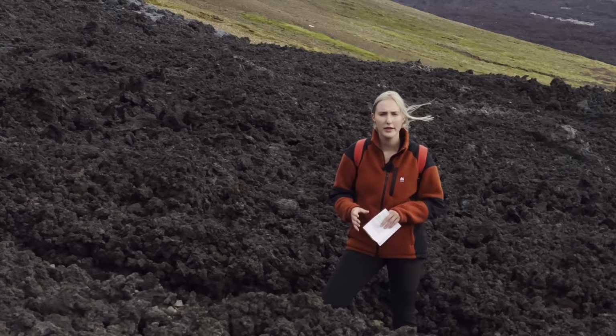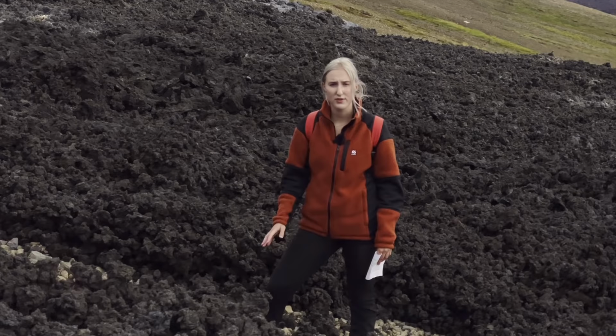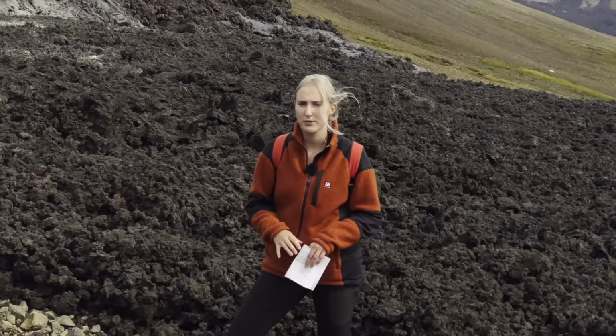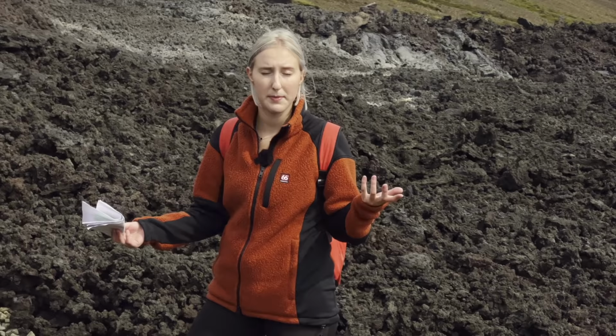The first lava flow stage was in the first 2 weeks, when lava was flowing quite steadily with around 6 cubic meters per second. Then stage number 2 also lasted 2 weeks and was characterized by a lot of new vents and fissures opening up. The lava flow rate was about 7 cubic meters per second.